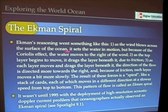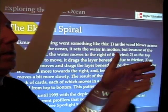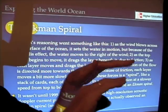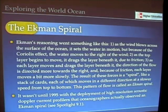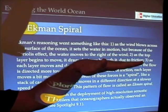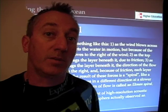So his reasoning was somewhat like this. As a wind blows across the surface of the ocean, it sets the ocean in motion. But the ocean doesn't move directly in the direction of the wind. It moves off slightly to the right. And as it moves off slightly to the right, it drags the layer beneath it, which moves even more to the right, and more to the right, and more to the right. And eventually, the result is layers of water that are all moving in different directions from the surface to depth in what has now come to be known as the Ekman spiral.